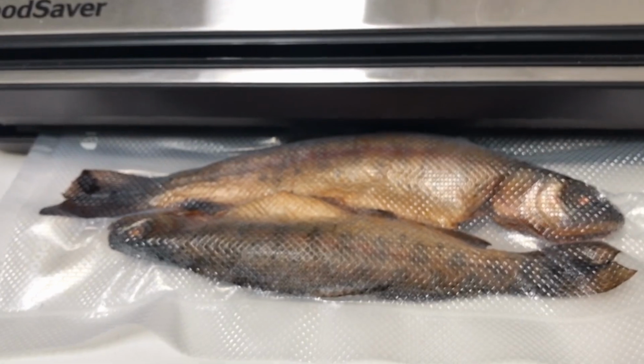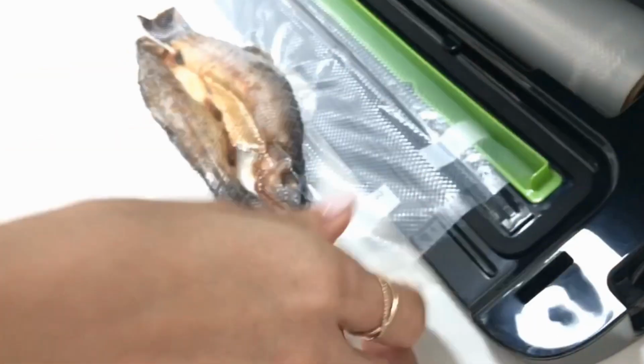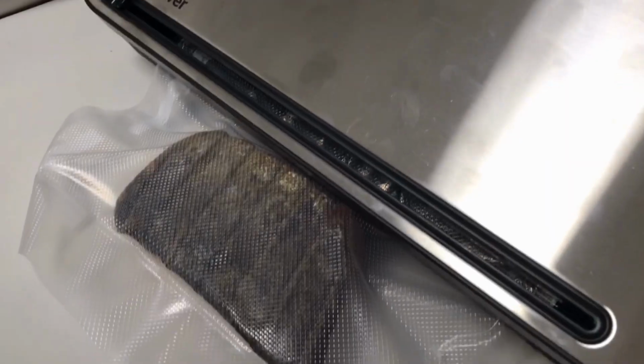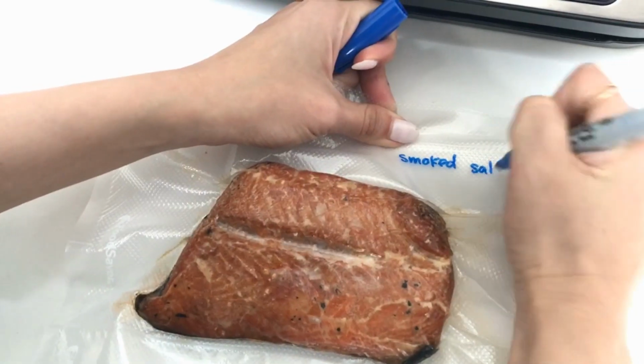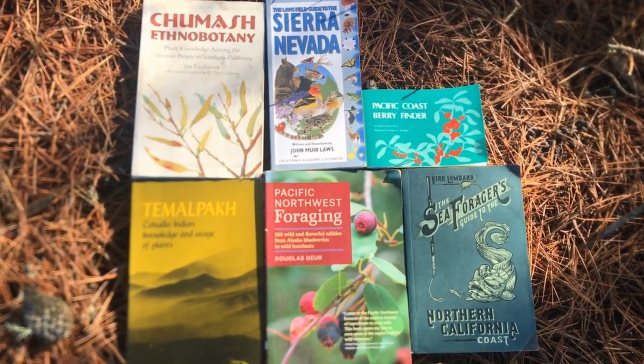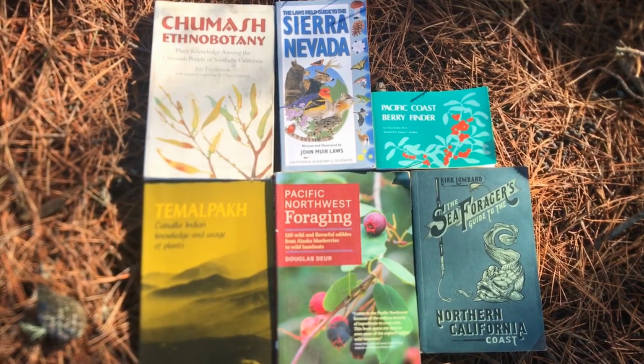Another great tool would be a food dehydrator, and if you're going to get one of those, make sure it's got an internal fan. These types of tools allow you to preserve your food for longer, and they are absolutely invaluable. Additionally, there's a number of different books I would love to recommend.